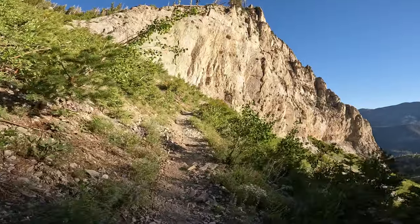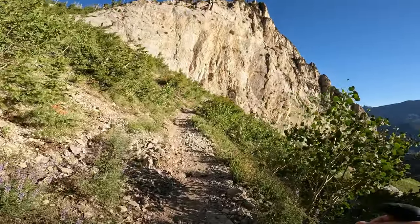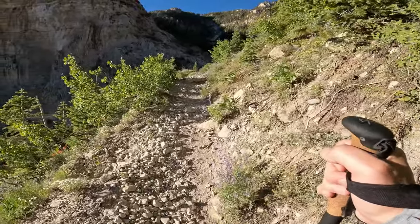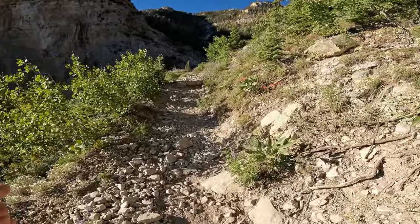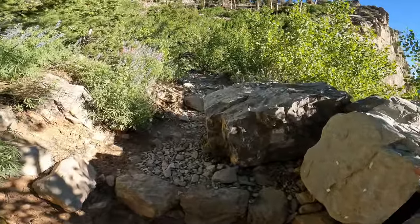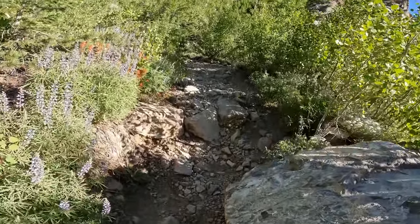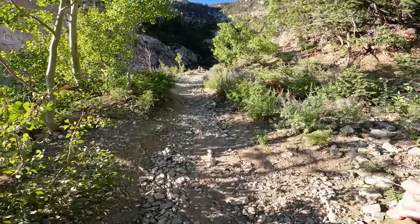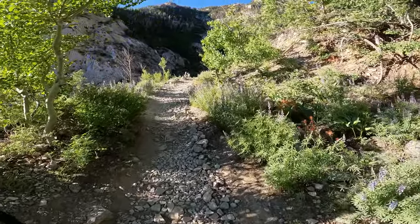Most of the elevation is gained in the first 4 miles of this trail, so expect steep switchbacks for most of the way until you reach the ridge with the junction and a sign for Charleston Peak and Griffith Peak too. I covered the hike to Griffith Peak in a previous video, so be sure to check that one out as well.